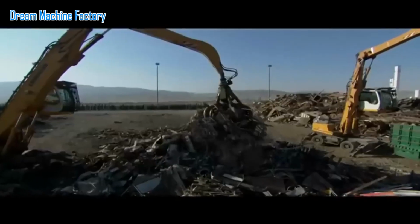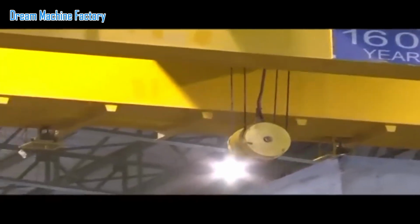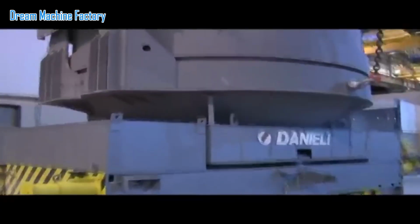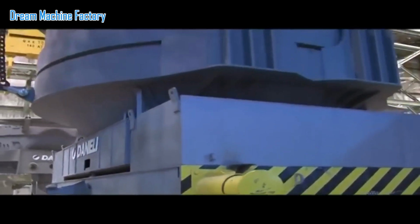Once inside, the scrap is sorted and classified into different categories based on density and chemical composition. After sorting, the clean scrap is loaded into specially designed baskets using overhead cranes equipped with electromagnets or grabs. These baskets are then transported on rail-guided trolleys that have built-in weight sensors, ensuring each charge is accurately measured. The baskets are delivered to the electric arc furnace, EAF, where the actual melting takes place.